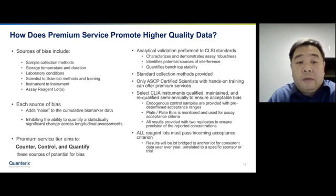And we also provide the standard collection method. And in the lab, only ASCP-certified scientists with hands-on training and experience can offer the premium service. And the instruments we use for premium service are only CLIA-certified instruments, and they are maintained.